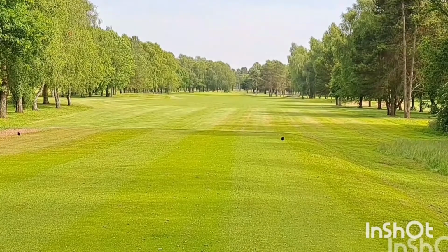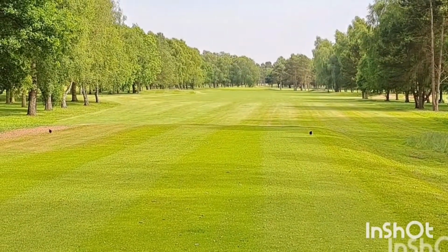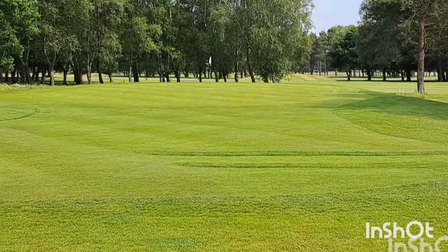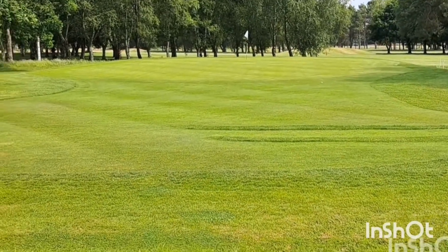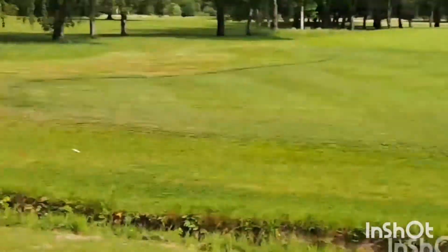12th hole at Easingwold, 354 yards, par 4, just straight down, trees either side. And this is the green at the 12th, I'm just short of the green in 2. I forgot about this running across.